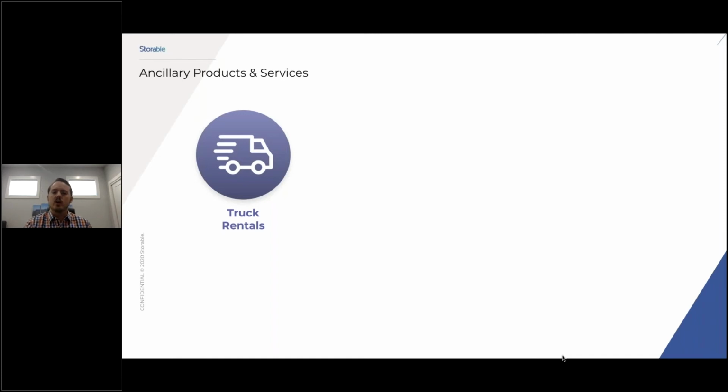Number one is truck rentals. There's a couple of different ways that you can handle truck rentals. One is that you can purchase or lease your own fleet. Number two is that you can become a dealer for some of the top brands, such as U-Haul, for example. Most people prefer the latter. You can do the former if you want to invest in those upfront costs.